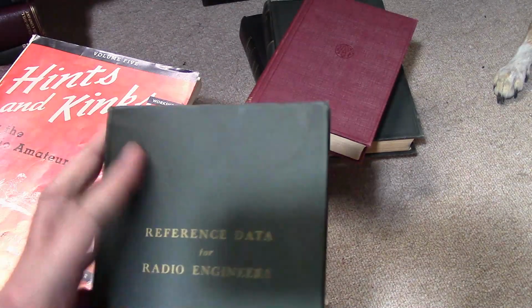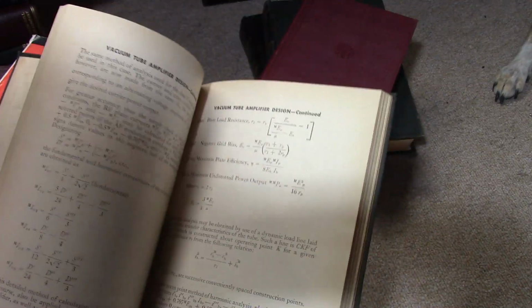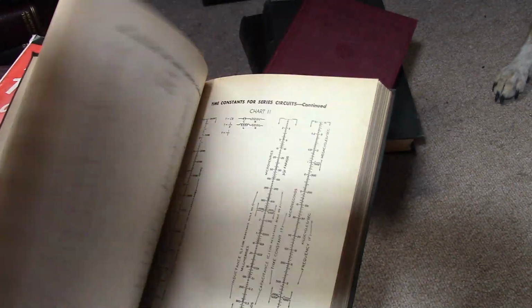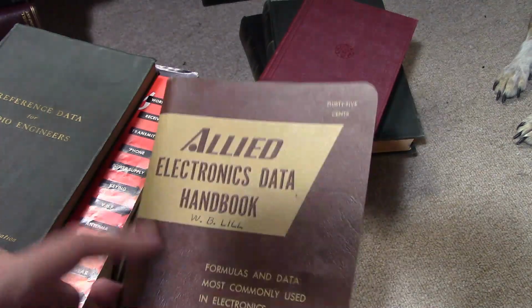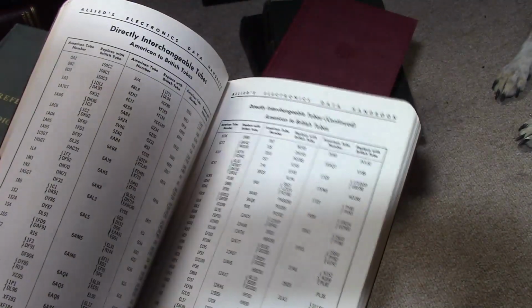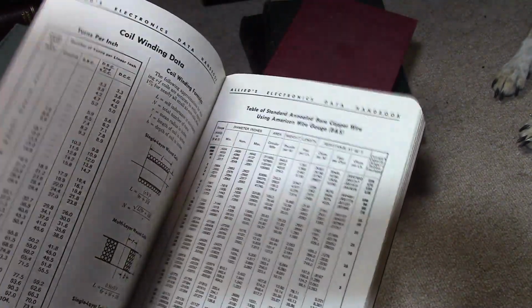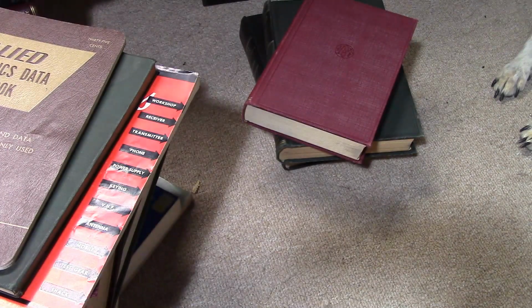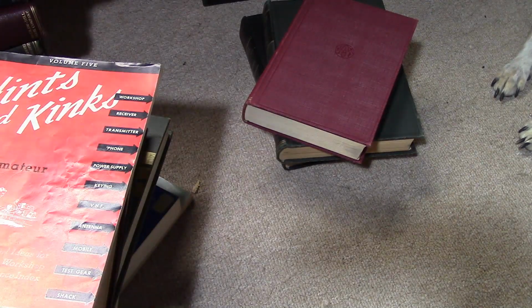Alright, actually, I've gotten through more than half the stuff. Reference data for radio engineers. I guess, yeah. Charts, tables, formulas. Material characteristics. Allied Electronics Data Handbook, same deal, different publication, tables, charts, formulas, circuits. Tube substitution guide. Didn't really look at that one. I lost track.